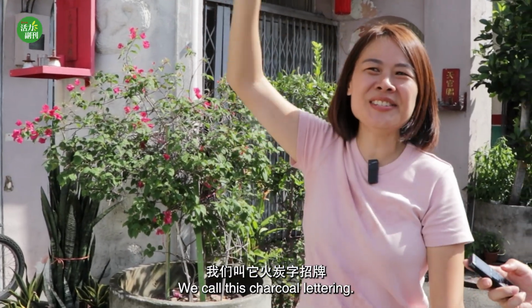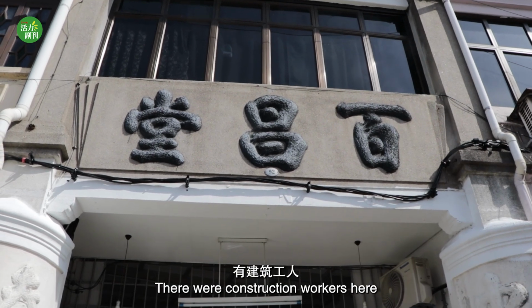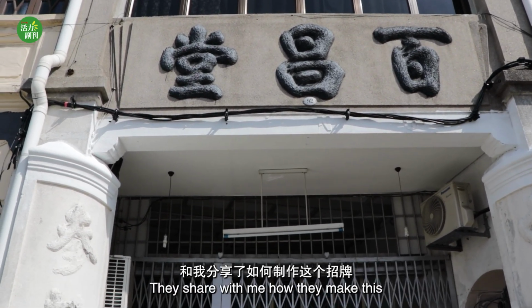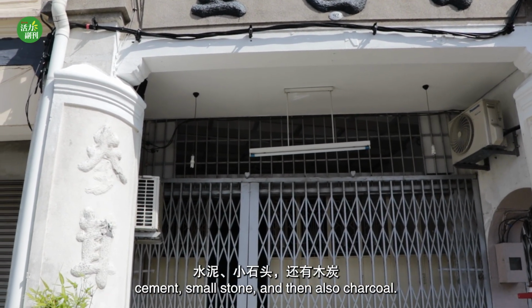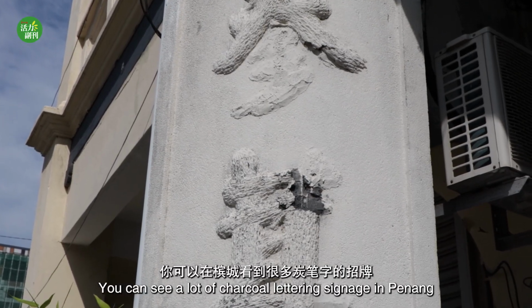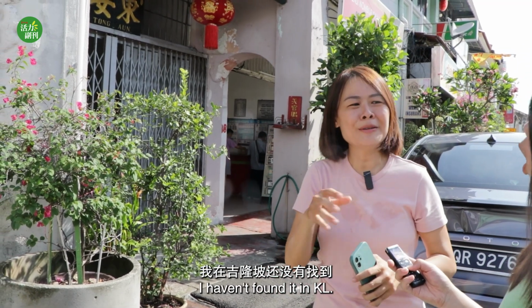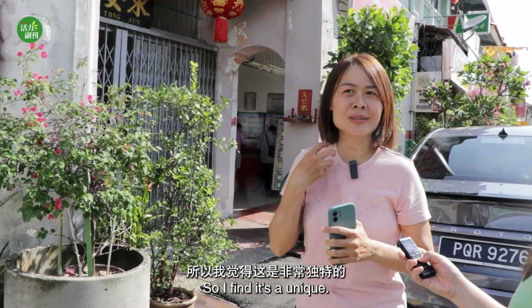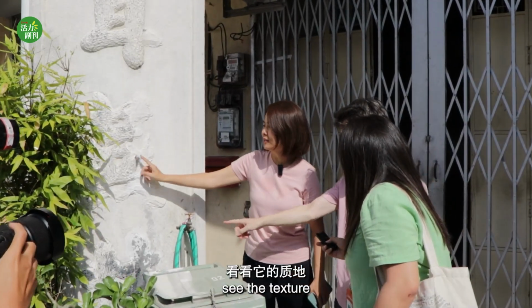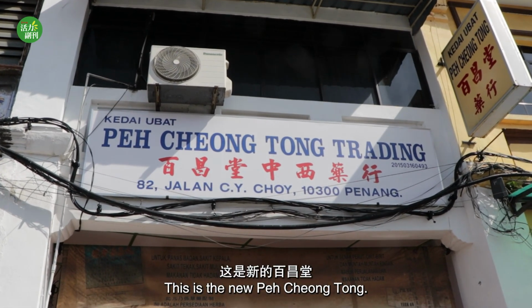We call this charcoal lettering. In Chinese it's 火炭字. They are construction workers, and they shared with me how they make this with cement, small stone, and also charcoal. You can see a lot of charcoal lettering signage in Penang, but not in KL yet. I haven't found it in KL, so I find it a unique texture. It looks like charcoal. Yeah, this is the new 白苍汤.